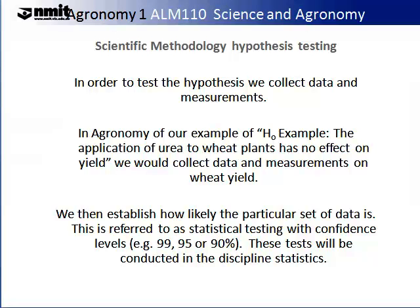In agronomy, the example of our null hypothesis was that the application of urea to wheat plants had no effect on yield. We can collect data and measurements on wheat yield after we have applied urea. If we do this with correct methodology, then we will be able to disprove our hypothesis. We are likely to establish a set of data.